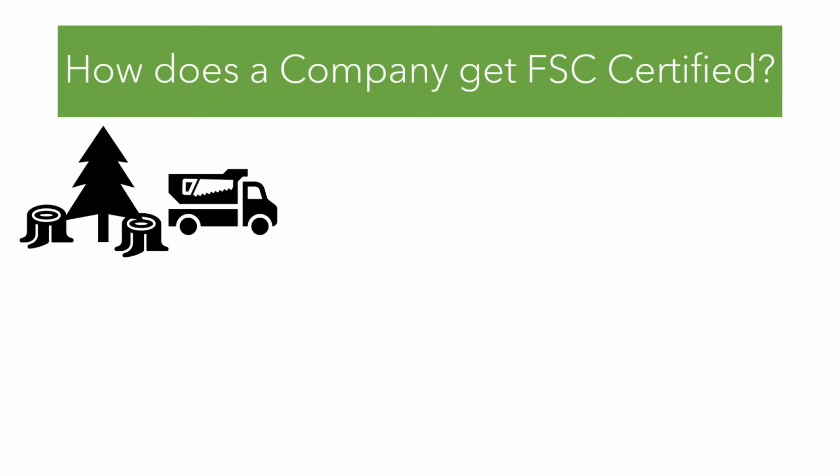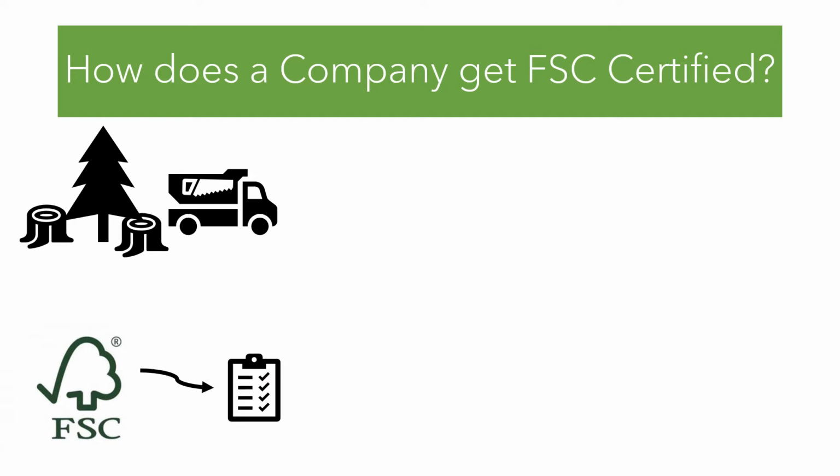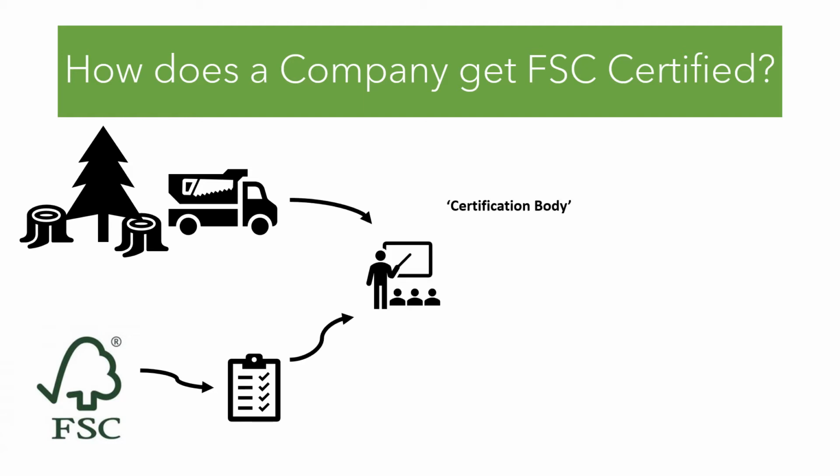Well, as we've established, FSC puts forth standards for forest management that a company must meet to be FSC certified. If a forestry company wants to be FSC certified, they sign up for a voluntary audit process. But FSC doesn't audit companies directly. Instead, another organization, known as a certification body, uses the standards set by FSC to conduct audits. If the certification body finds that the company meets the requirements of the FSC standard, they recommend that the company be granted an FSC certificate.